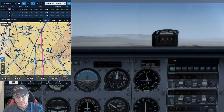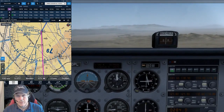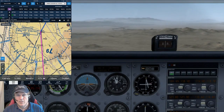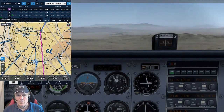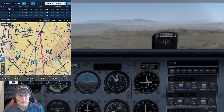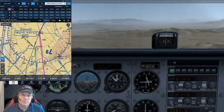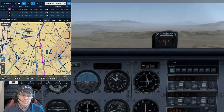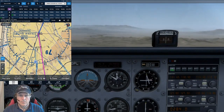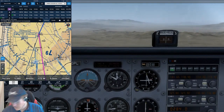Oh, now I'm climbing too high. Jeez. Yeah, pay attention to my altitude. I gotta descend again. Back down to 9,500 feet. Let's adjust the mixture since we're up here.